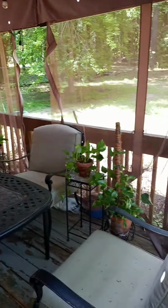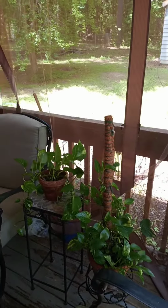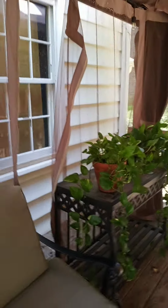Oh, yes. It's springtime and time for me to bring my plants outside. I love this time of year. I put all my pothos under the tent this year. I learn something new every year.